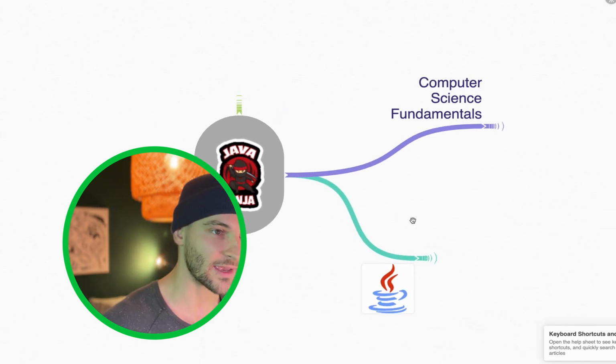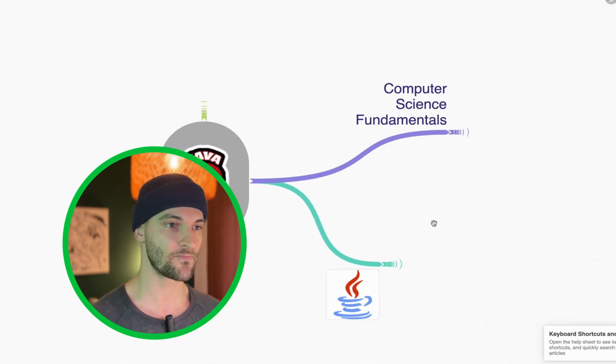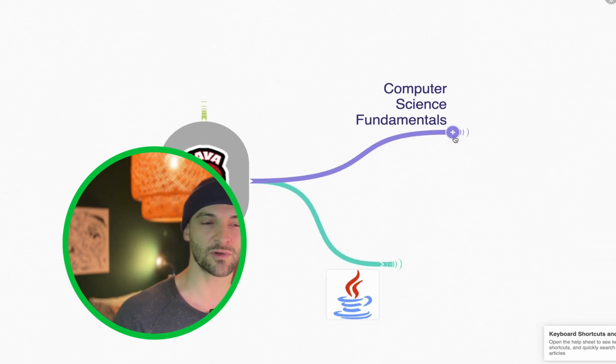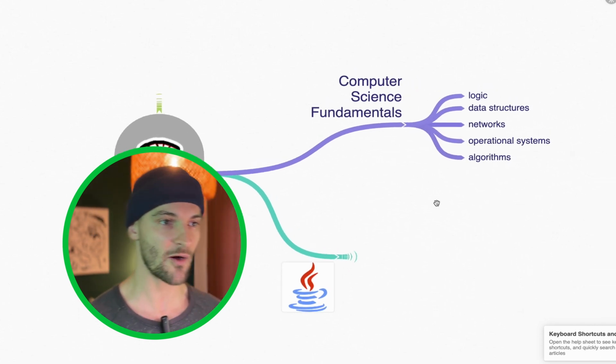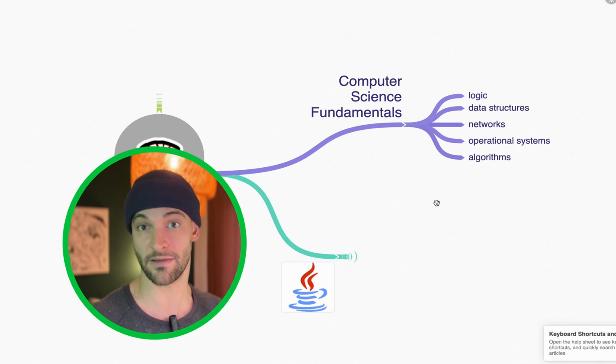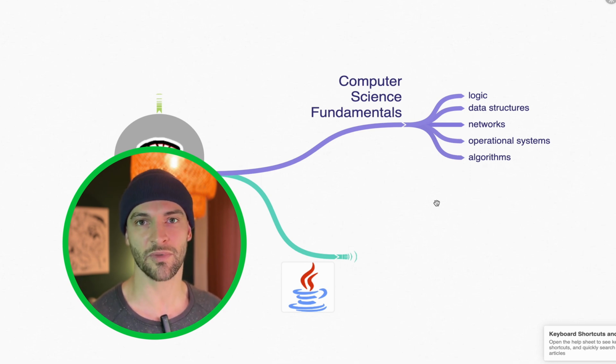So before everything, you need to understand computer science fundamentals. I'm talking about the basics of computer science. So that means logic, which is how a computer basically thinks: AND, OR, XOR. This is the low-level logic of a computer.